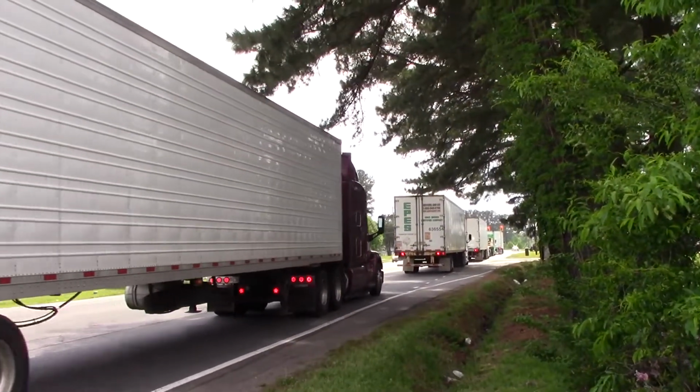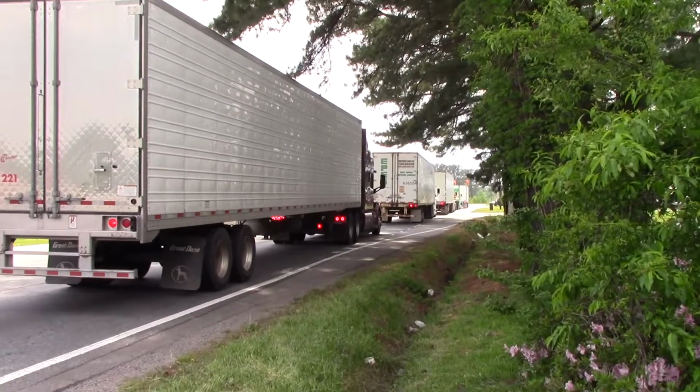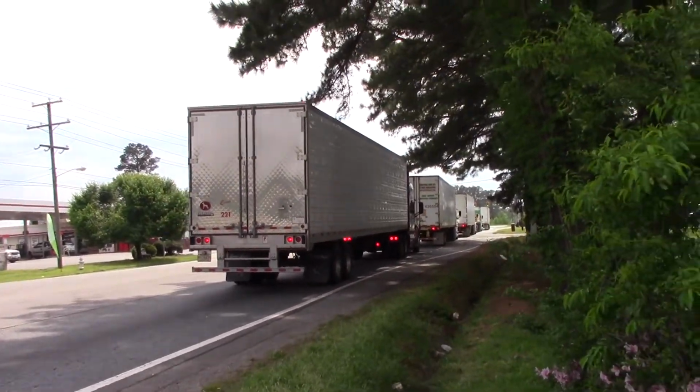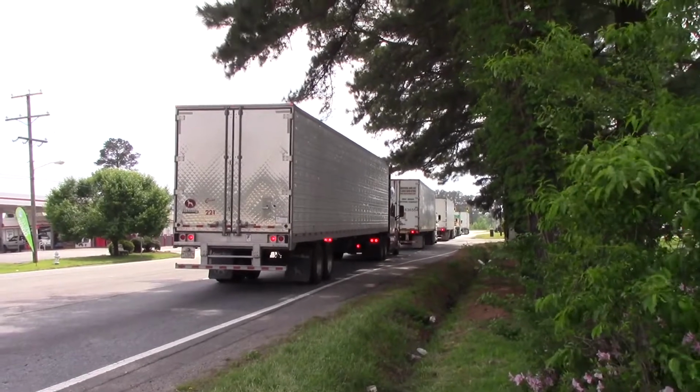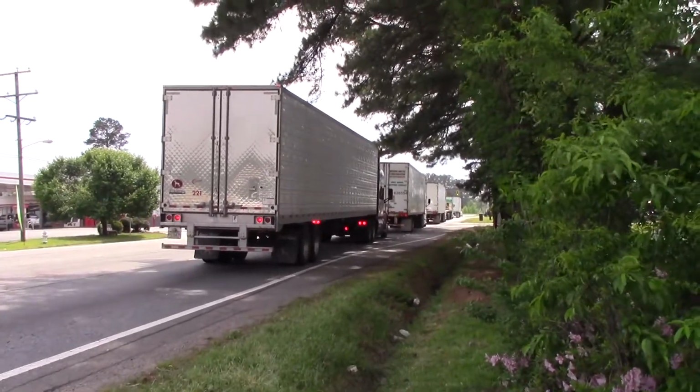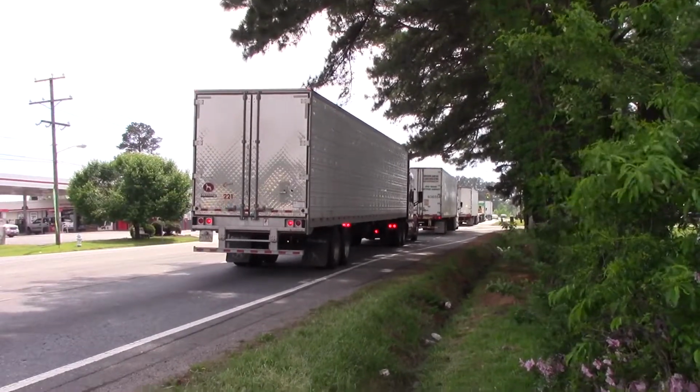Cascadias and a Peterbilt, all four of the five. That's pretty good. I'm pretty happy with that. And they're going to take off. Cascadia remains the leader. Go ahead and take off.